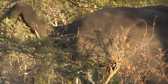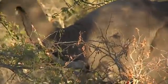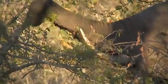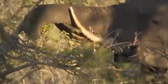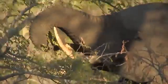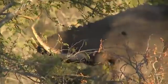Vim and I are just sitting here quietly enjoying our morning with elephants. Now we're with the young bull, who's got really magnificent, I think they're quite magnificent, up-curving tusks. They're not very big, they've just got a lovely shape to them.